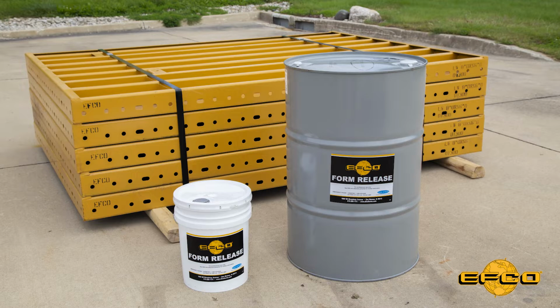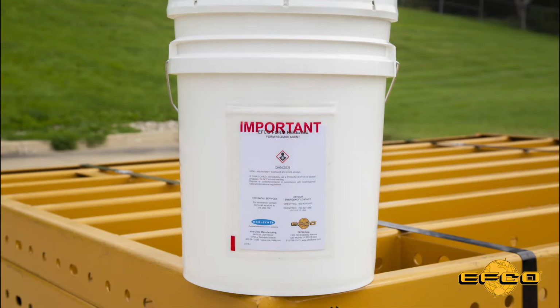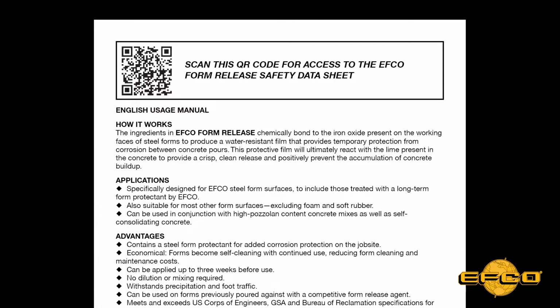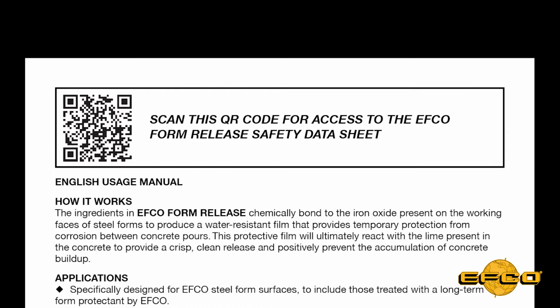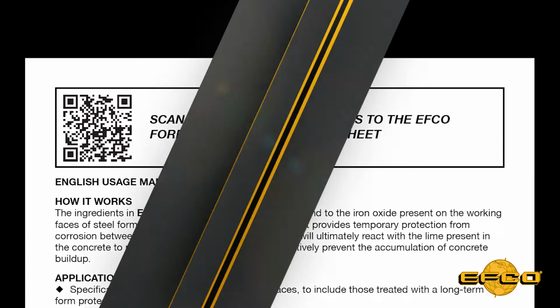EFCO Form Release by Nox-Crete is offered in 5-gallon pails as well as 55-gallon drums. Each pail or drum will be shipped with this convenient pamphlet attached to the container. Inside this pamphlet are the user instructions in English, Spanish, and French. Also in the pamphlet is a link to the product safety data sheet.